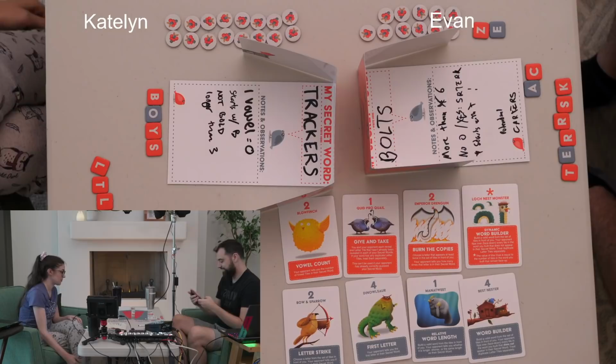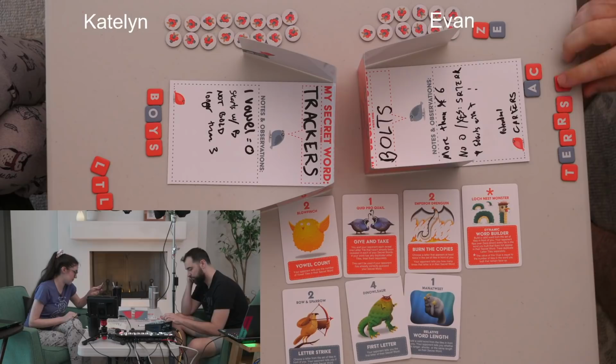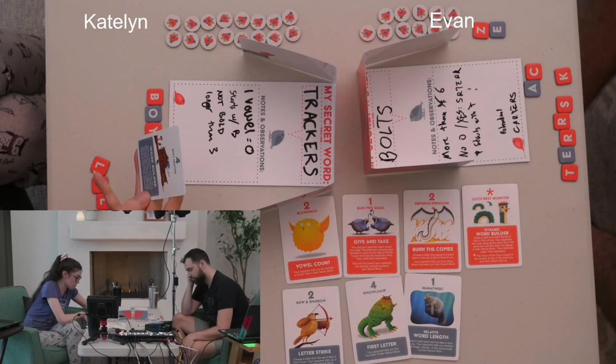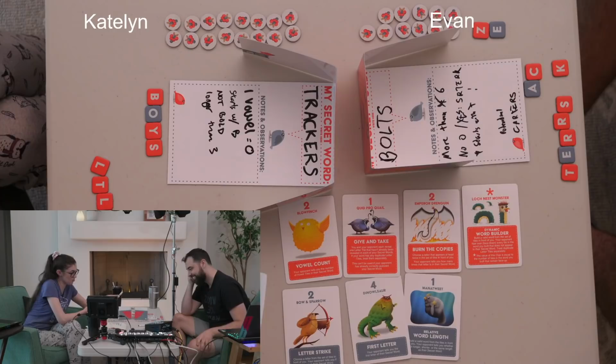Let's see, because I'm winning so much, I think I might just do an expensive one. I could do the word builder, and you have to flip over every tile that does not appear in the word. Or I could just keep guessing. There's only like a few words it can be, but I could easily go through two guesses, which would cost four.